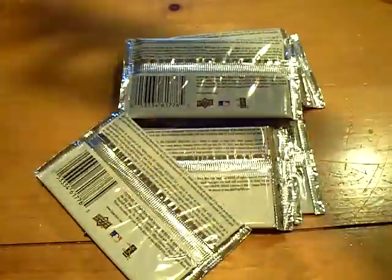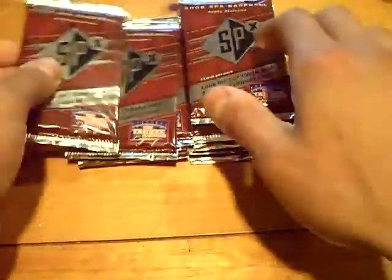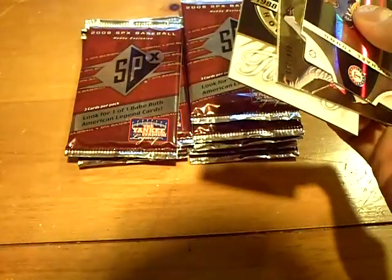All right, let's get to the packs. Lots of hits. Hopefully good hits. We'll see. Like I said, first time I ever did this product. So, not too sure what to expect here. Here we go. Base. Nice looking base. Look at that base card.